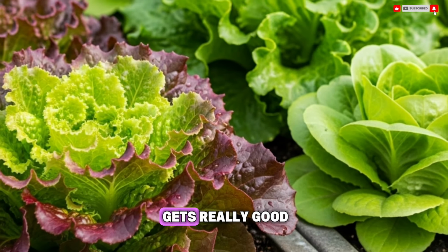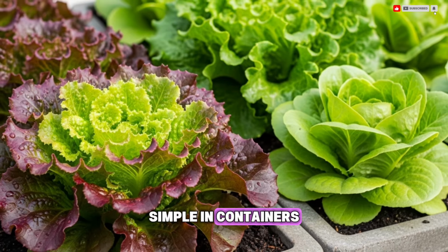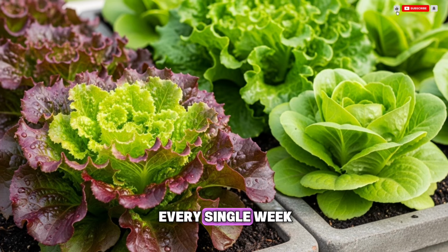But here's where it gets really good. Succession planting becomes stupid simple in containers. Want fresh salad greens every single week?